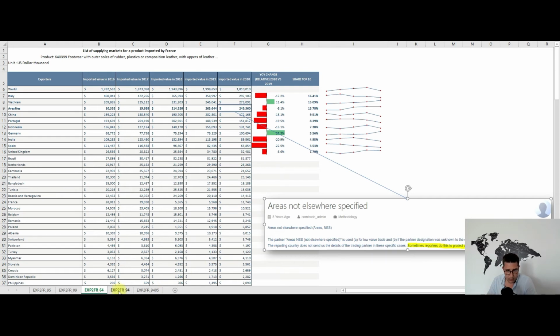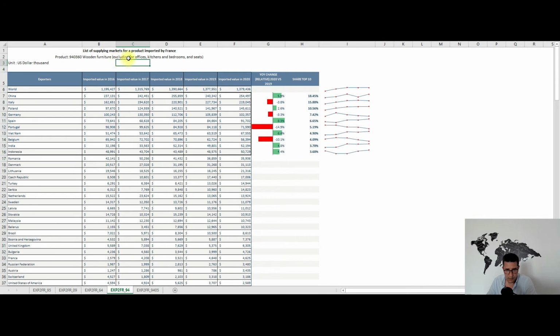Now, moving on to the next product, and we have wooden furniture, excluding the furniture for offices, the kitchens, the bedrooms, and seats. And we see here that overall the imports stayed more or less the same, partially driven, I think, by the lockdown, as some people started redecorating and changing furniture. In terms of the biggest trading partners, China is the biggest one with a market share of more than 18%, followed by Italy, and we have Poland on the third place. In terms of cumulative share, these top 10 trading partners make up for roughly 80% of France's total wooden furniture imports, and again, it's quite concentrated if you ask me.